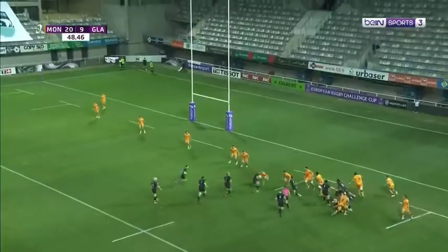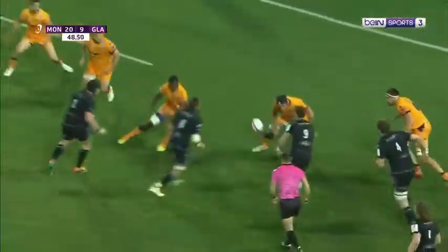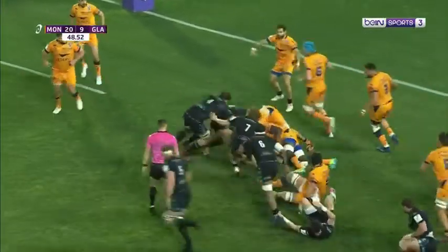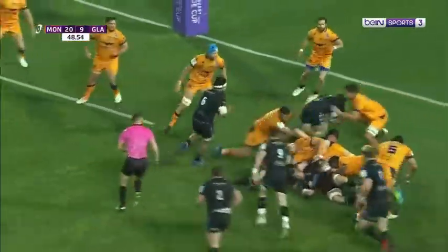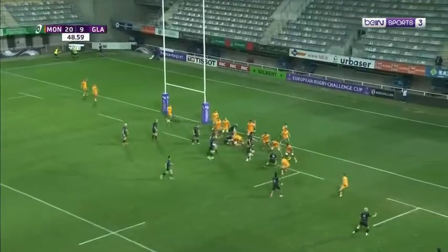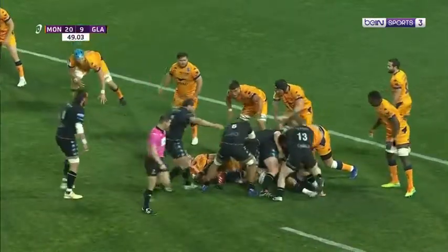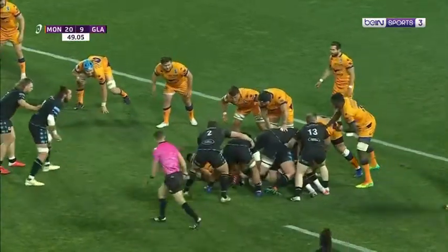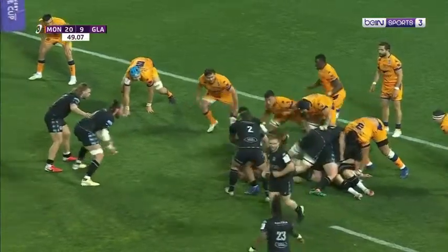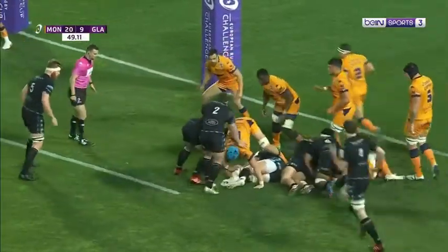Now, momentum is with Glasgow. Brown with the carry. Price at scrum half. Invited Ryan Wilson onto that ball. This is Tom Gordon, just brought down 4 metres from the line. Glasgow switched the play. This is Price, who slips on the surface. Hands away. Metres from the line. Lokotui latches onto the ball. He delivers one out to the pod.